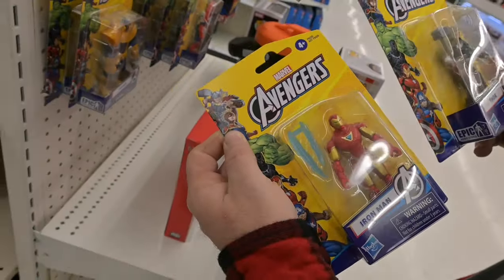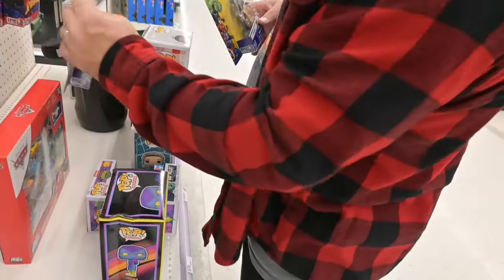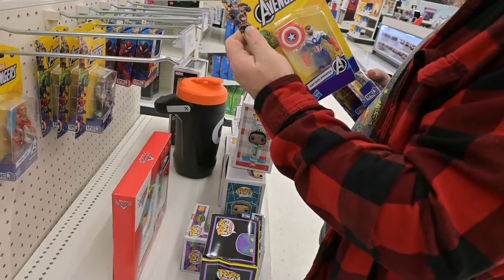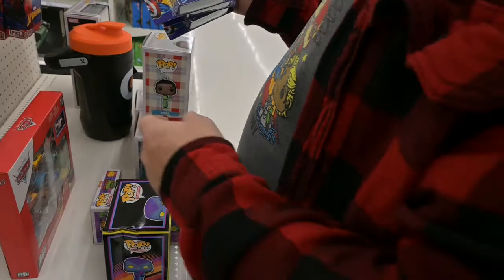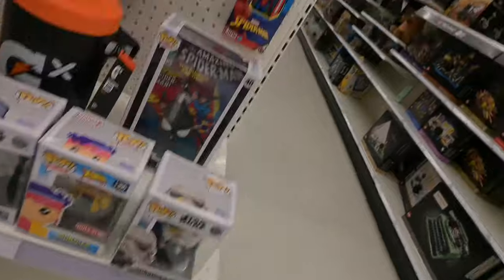Here we found some of those small forms of X-Men, and Marvel characters as well. But yeah, $12 a piece for these little figures. I like it. Some of the design is cool, some of the paintwork's decent, but not for $12 a piece, especially since you're not getting that much in articulation.